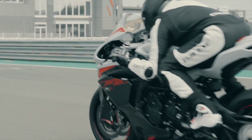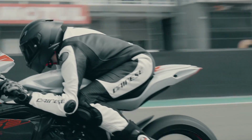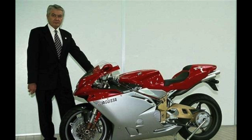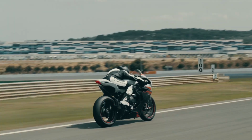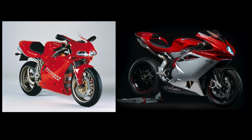On to sport bikes, and if you want to build the perfect looking sport motorcycle, there's only one thing you need to do, and that's hire Massimo Tamburini to design it. Or you could have done this in the past, because unfortunately he passed away in 2014. If you want to do it now, you can just copy one of his iconic designs. The two motorcycles that Tamburini is best known for are the Ducati 916 and the MV Augusta F4, the two most beautiful sport bikes ever designed.